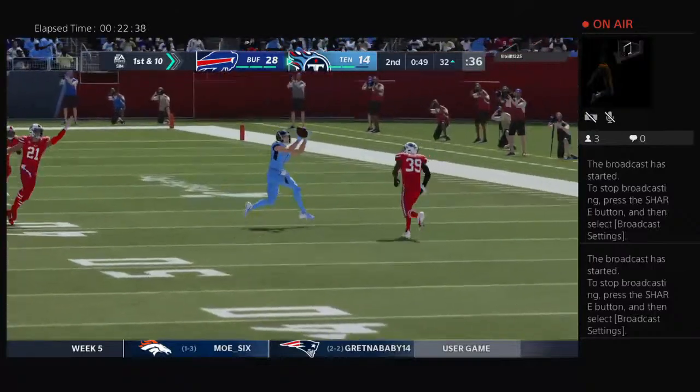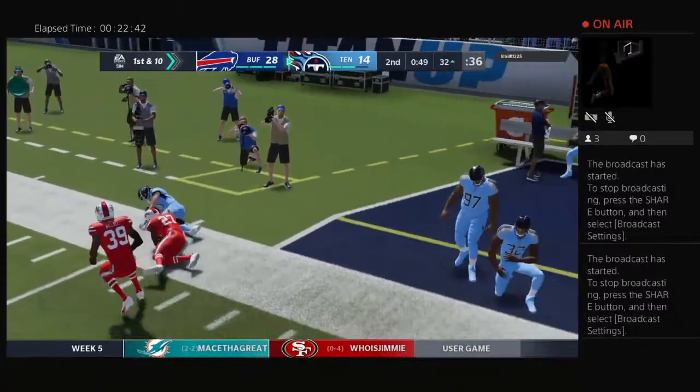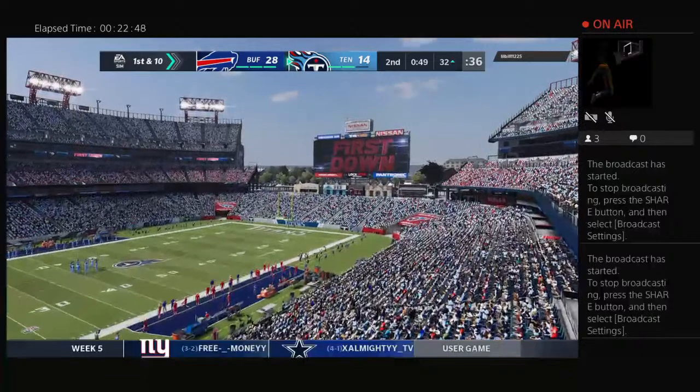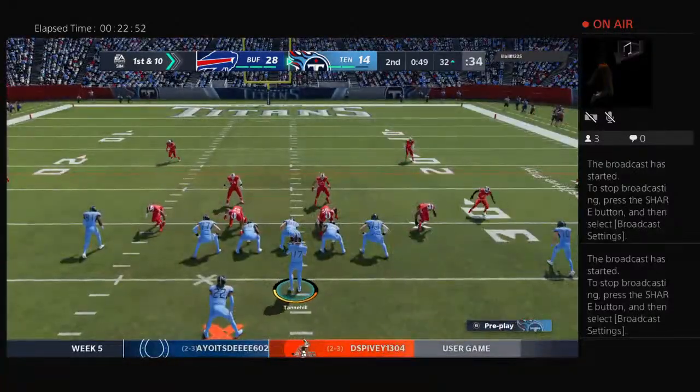These guys have definitely been outplayed in the first half. I like their countenance. I like the way that they haven't panicked out there, the way they're carrying themselves. They were starting to move the ball, and what you have to do is maintain your poise and start to put together some drives. From the 32 now, here's 1st and 10.